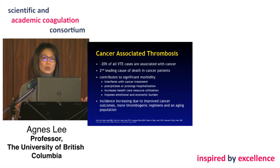And for those of you who are still looking for a career, you're still a stem cell, have not differentiated yet, this is a growing area, because the incidence of cancer thrombosis is only going to increase as we have improved cancer outcomes. There are more patients surviving with advanced disease, and these are the patients who get thrombosis, and we have an increasing aging population, all of whom are going to be susceptible to developing malignancies.